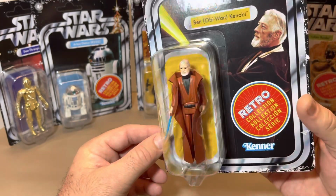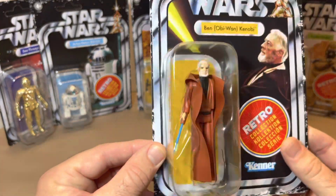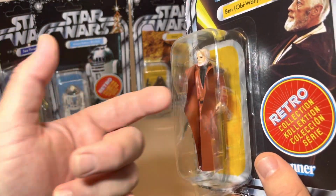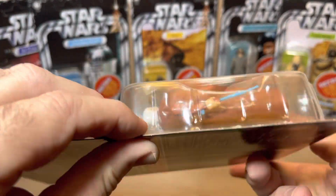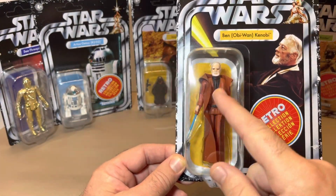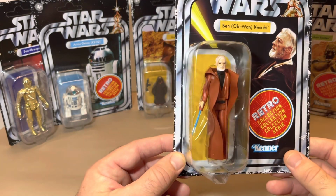I've heard some guys complain that they look like they went a little light on it. Well, I'll tell you right now, I like it, but the cape seems awful big. And when I mean big, popping out from the chest like it's oversized. I would have liked to have seen it maybe more folded, but I think they did this for package display so we can see his tunic and all that underneath the cape.